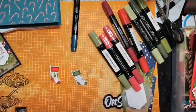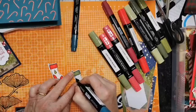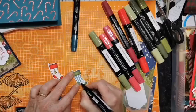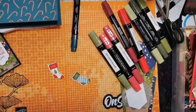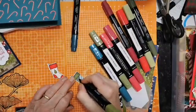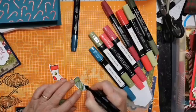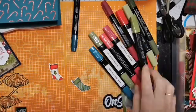And then we're going to do some Pretty Peacock and Old Olive stripes. Obviously you can make your colouring as easy or as complicated as you like. There we go.